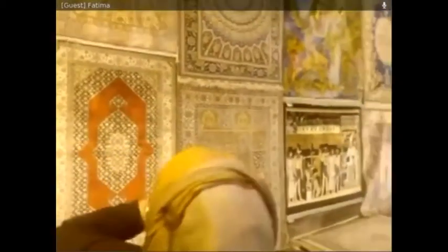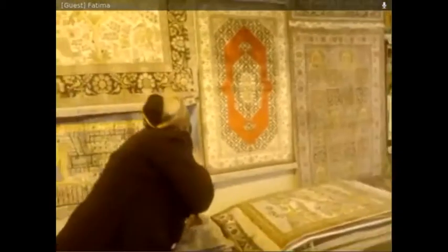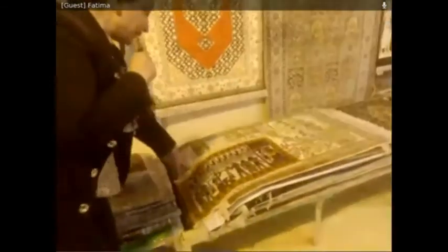Then this one is Kashan. All of this collection, they are all silk, by the way. So you can get the same final judgment design on the big piece, but in a smaller scale. It depends on your budget. It depends on your wall. It depends on the space in your house.